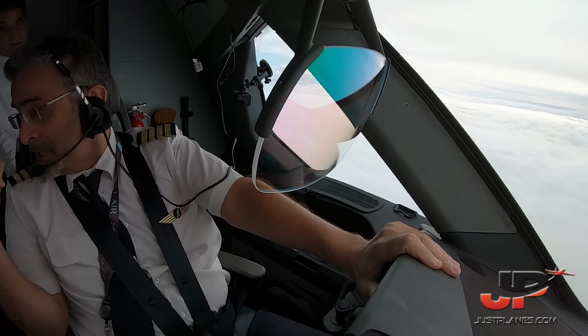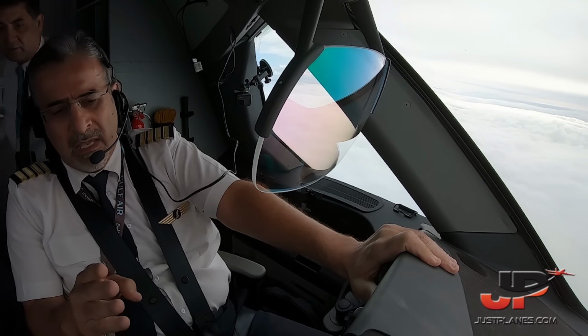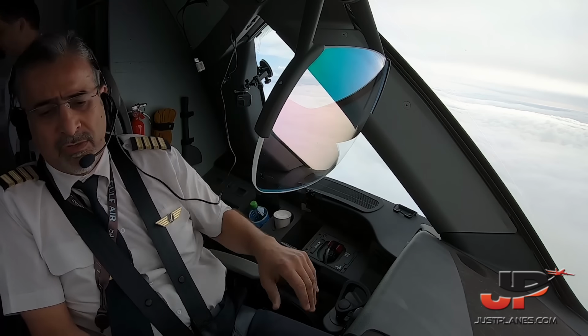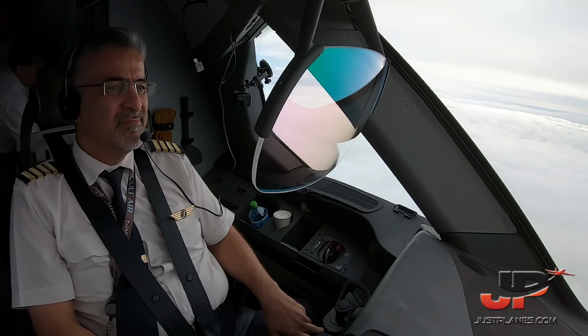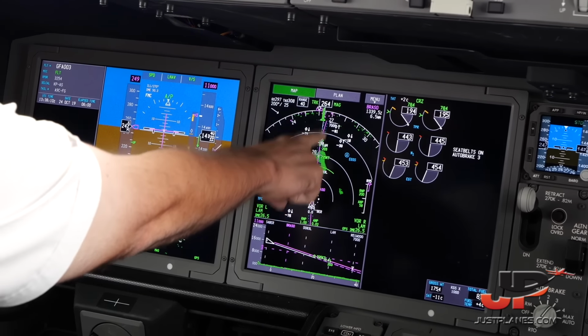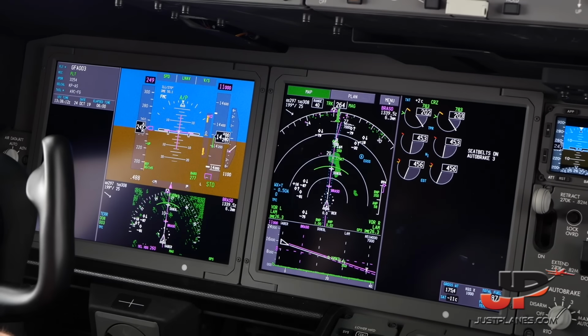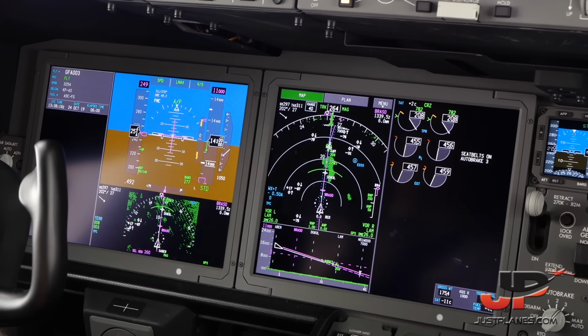Appreciate if you can get us the cabin secure as soon as possible, yeah? Because we're going to get through turbulence very soon. It's all saturated. It's all rain. Yeah, you can see it's raining, I think.